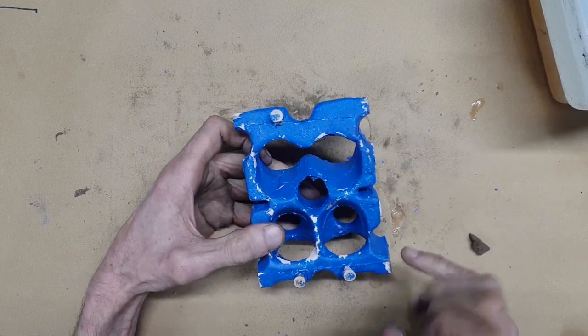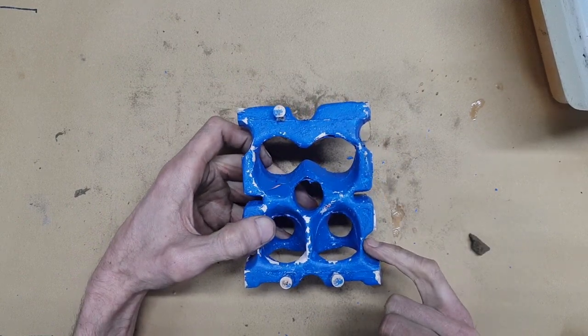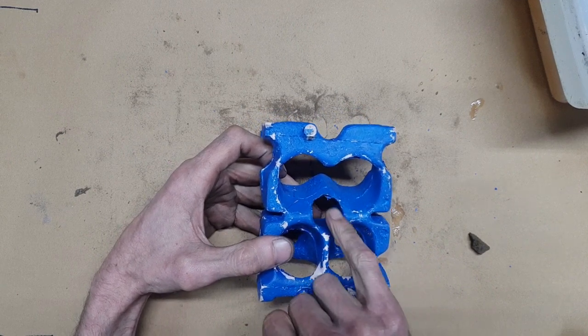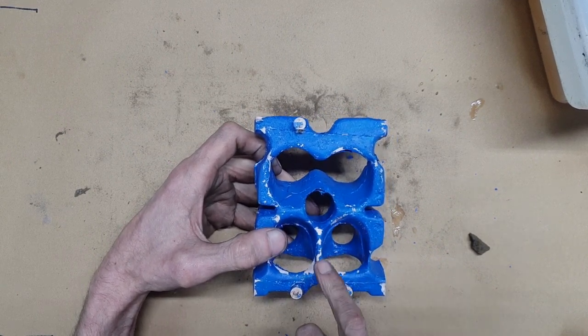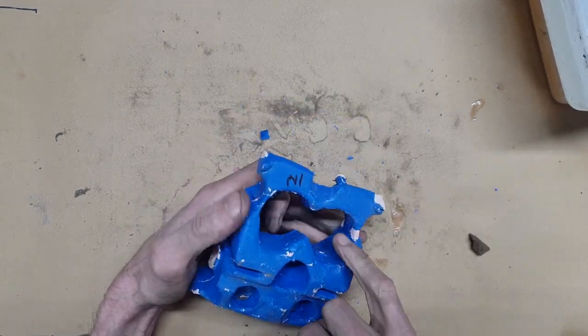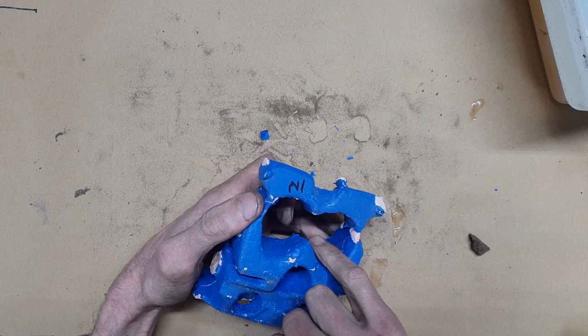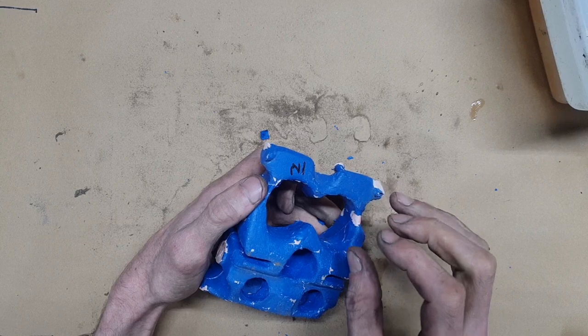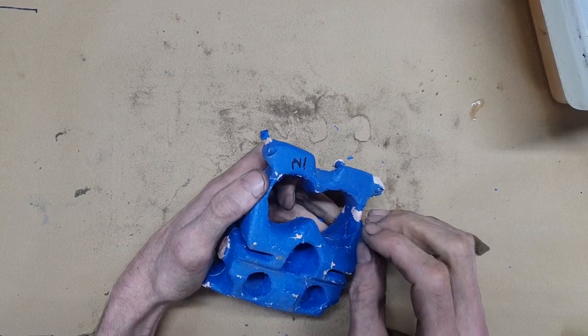But if you had a very small thin section of aluminium here and a huge thick section, which would be the spark plug boss, the thin sections would be around the ports, the port walls, which would be about 4 millimeters thick. They would cool first, obviously, because they're less dense, there's less thermal energy in there.